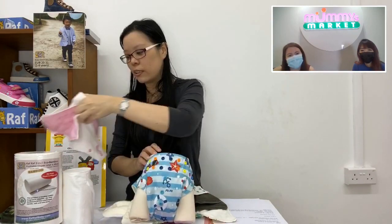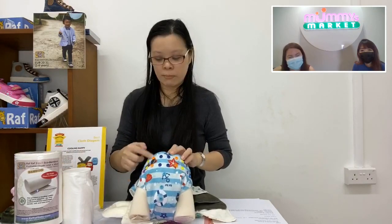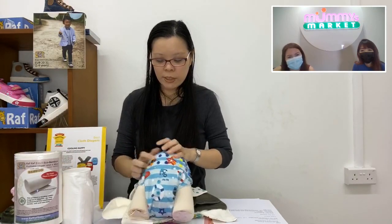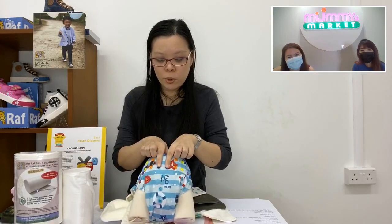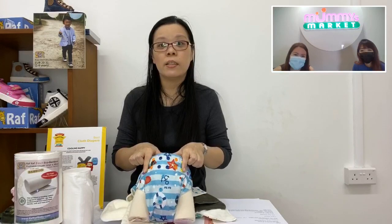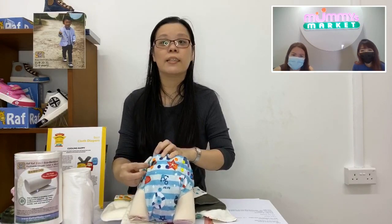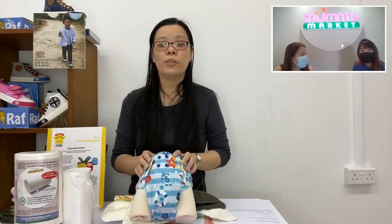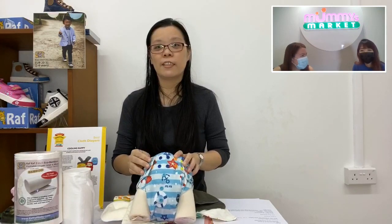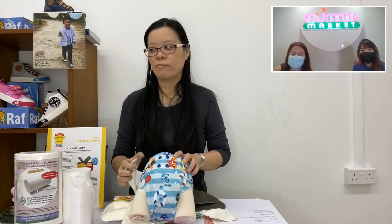Yeah, so for first time mummies, if they're not sure about how to button, now we have color coded buttons. So basically when they button, this blue and blue goes together, orange and orange goes together, yellow goes together. So it's very easy for them. They don't have to count buttons. Oh, I see. Oh yeah, that makes sense. For a newbie mom. For a newbie mom, yeah, like my colleague here, when she ever has to cloth diaper a baby, this will be very useful for her.